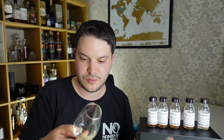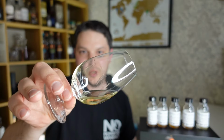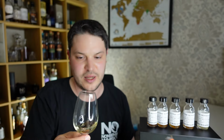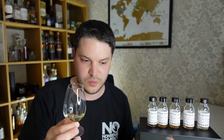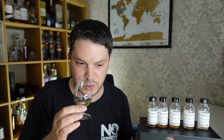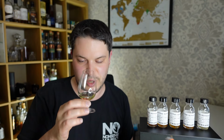Yeah, man, same as on the nose. That sweet, that peat, that zero cask interaction, because it's just chilled out. It's just the liquid showing off itself. There's no tannins to it. It's a bit dirtier on the palate, in terms of peat, than it was on the nose, but other than that, it's fantastic, as always. Do love a Caol Ila.